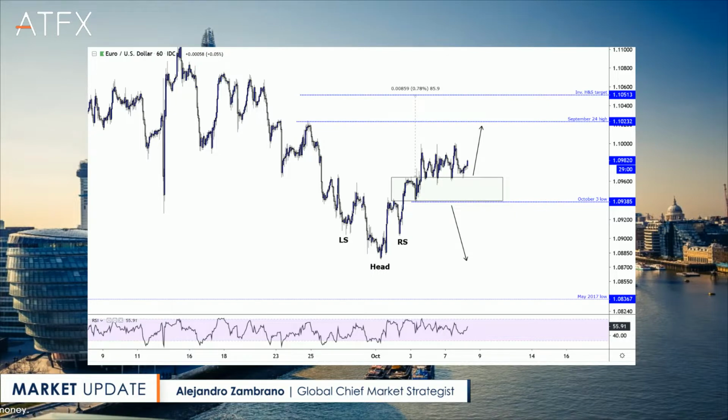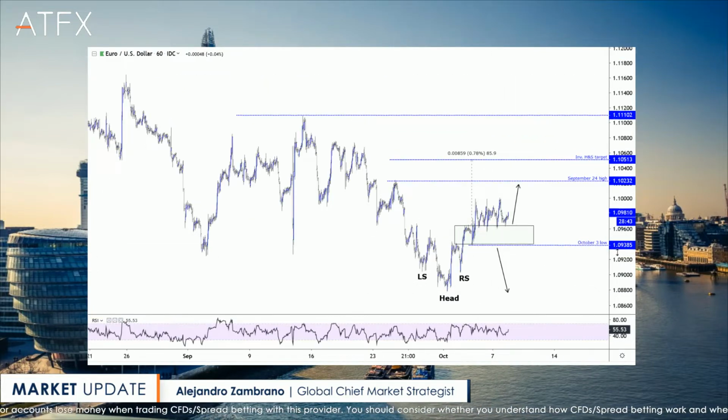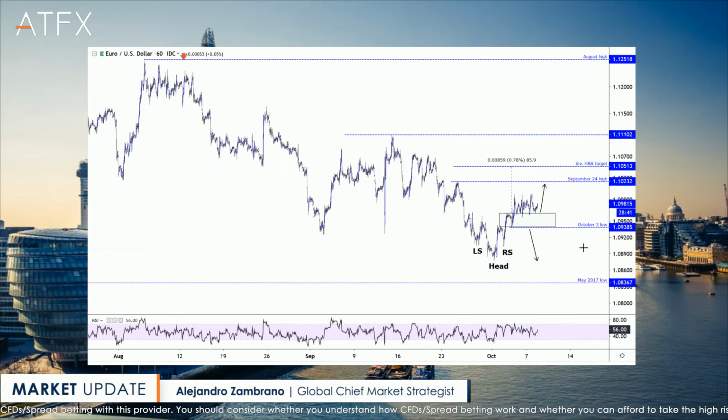But for now, the trend funding level remains here, which is the October 3rd low. And as long as we trade above that level, the trend is going to be bullish. But take this out, the trend turns bearish. By the way, about these situations, when I put two lines like this, you don't really have to trade both sides if you don't want to.